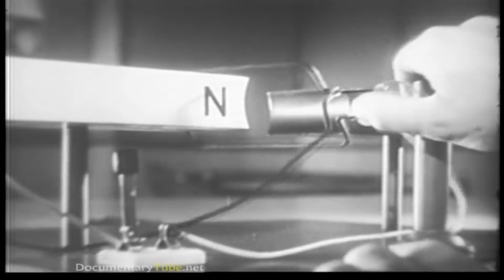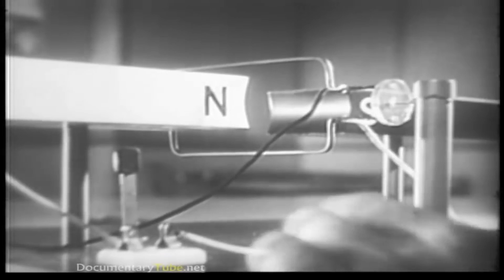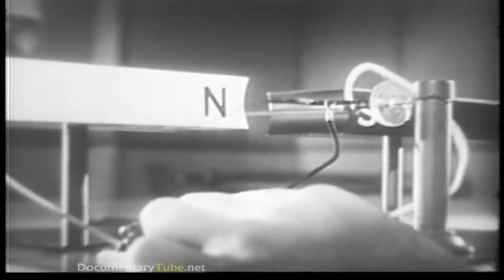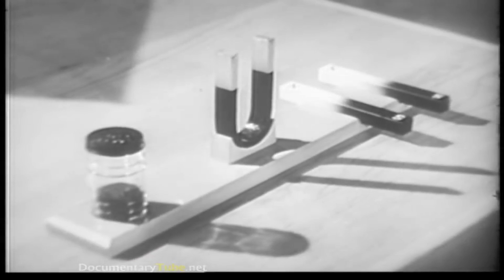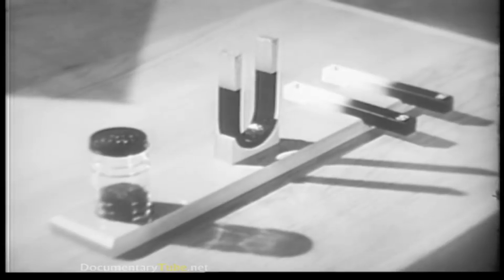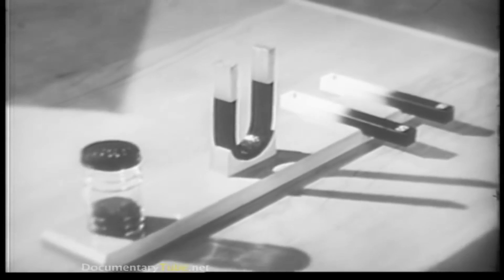As soon as current starts to flow through the wire loop, it becomes an electromagnet with a north pole and a south pole. As we have already mentioned, the north pole of the loop tries to get as close as possible to the south pole of the bar magnet. Just before the loop becomes aligned, each segment disconnects from one brush, momentum carries the loop past its objective, and the segments connect with another brush.